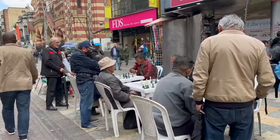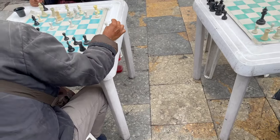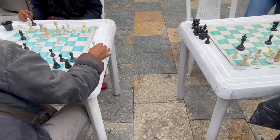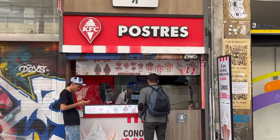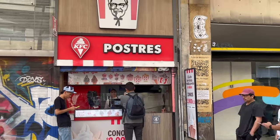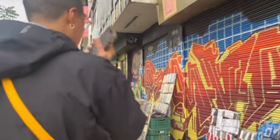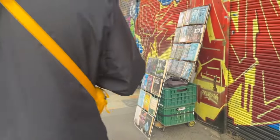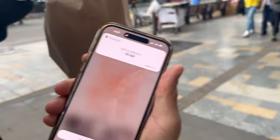Chess seems to be big here. We see them playing chess on a lot of streets. My fiance and I happen to love chess. We didn't want the smoke though. You will find graffiti almost on every street. Wait, 584 for how many? Four pastries. Three pastries.